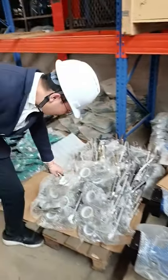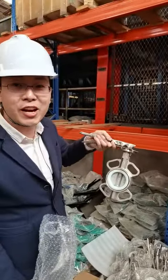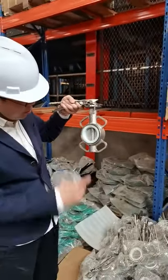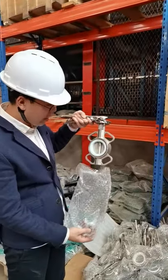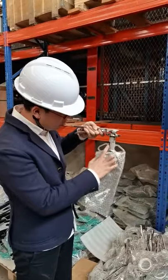See, this is the stainless steel type. It's very beautiful and shiny, right? And PTFE seat, as I said, we can provide different seats, discs, and body materials.